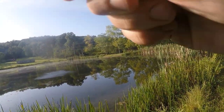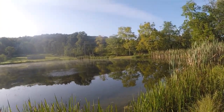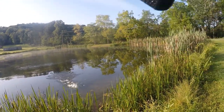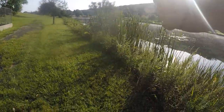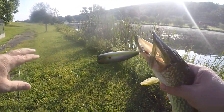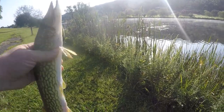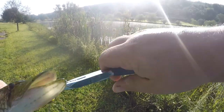Another fish. Another pickerel. Oh, he's diving deep. He's a little guy. Oh, get out of those weeds. Another good one. That's why they bleed so much. They throw the hooks all over the place. And another good one. I'm happy with all these. It's so fun on topwater.